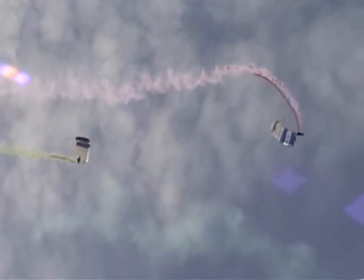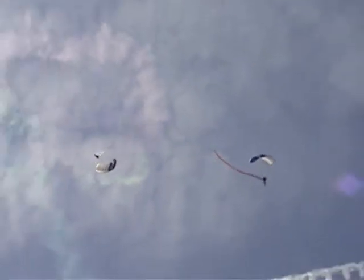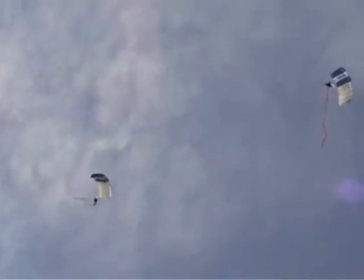Unlike traditional round canopies, which work by simply providing enough drag to slow the jumper down to a safe landing, these canopies actually fly. If you look at the side of the canopy, you'll notice that it's shaped like an airfoil, and these highly maneuverable canopies exhibit much of the same flight characteristics as the wing of an airplane.